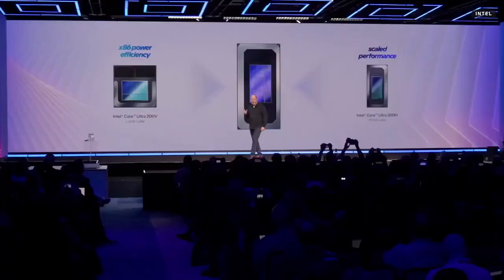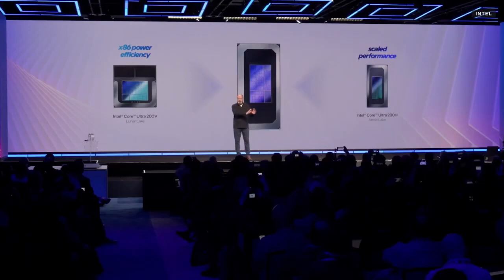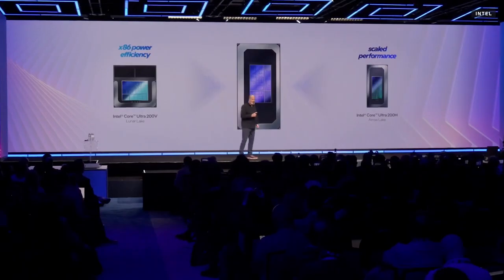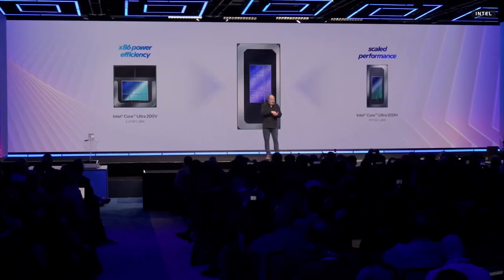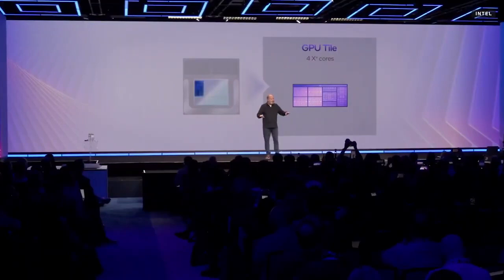Achieved by combining the performance and power efficiency we launched across our Series 2 family of processors into one single product. And this isn't marketing speak. We will show you how it's deeply architected into the SoC through our fabrics and with our 18A process node. We've used the power efficiency of Lunar Lake as the architectural foundation of Series 3 and our roadmap moving forward.